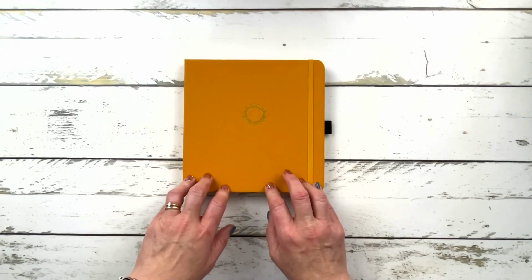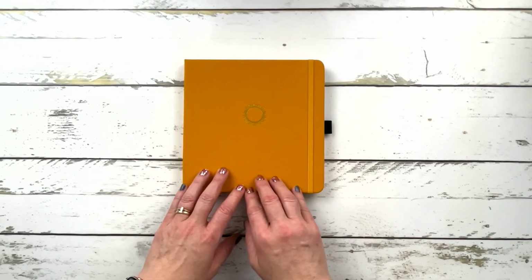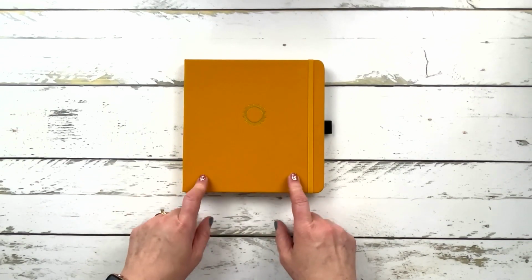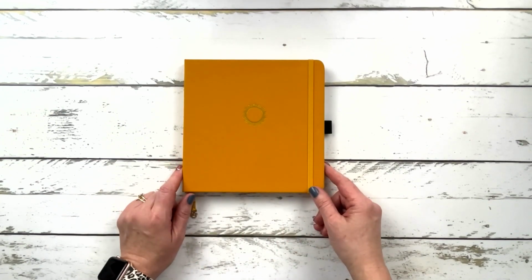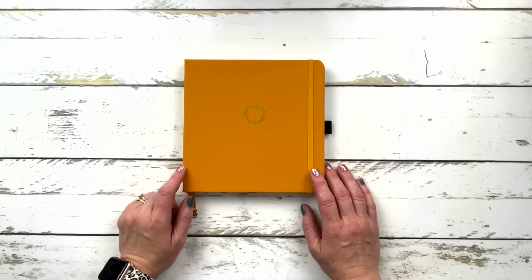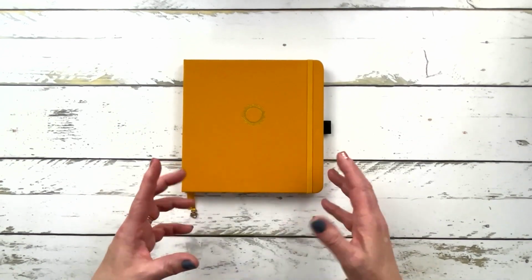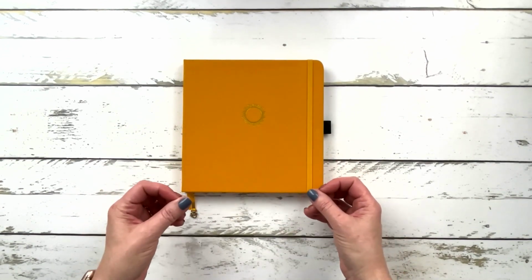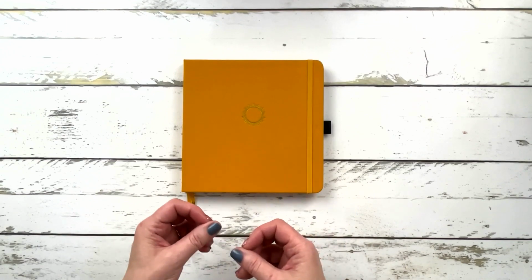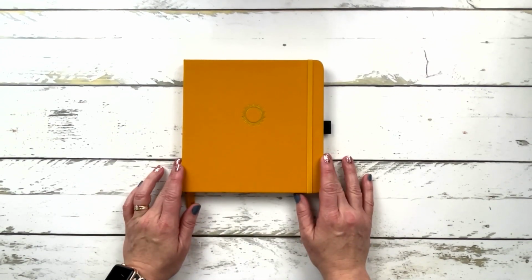So for my daily journal, I think that using an Archer and Olive journal may help me a little bit. I love them. I love the paper. I love the feel of the paper. And so sometimes, just having a pretty journal or a journal that you really enjoy gives you that little bit of extra motivation. So I'm hoping that will be the case with this one.